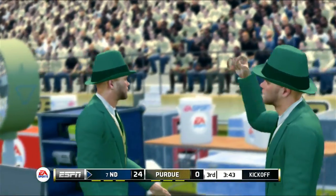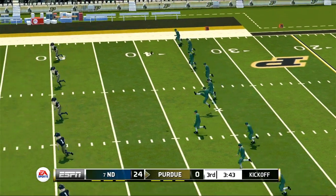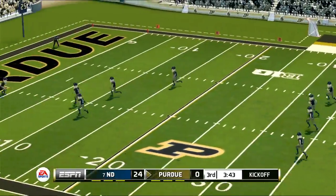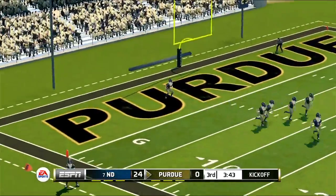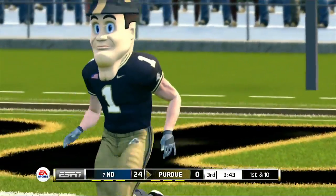Brad, I thought the offense did a really nice job of mixing up the play calling on that drive. I thought the defense was on its heels most of the drive because of the versatility of the offense. So our score, 24-0. This one's going to be down in the end zone for a touchback.